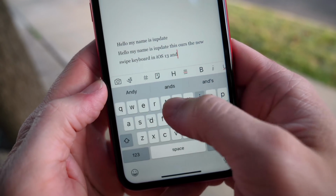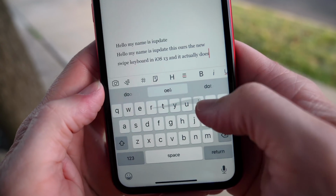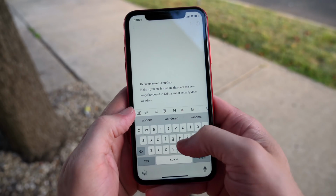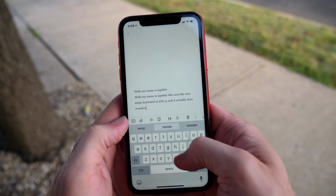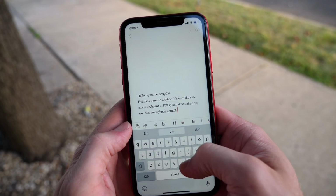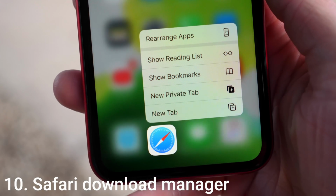So if you're somebody who has missed that and you were tired of the janky third-party support, like I got a keyboard a while back that did this, but it didn't work that well and I didn't know where that data was going. Obviously, Apple's not giving this data to anyone. It's all staying on device, and it's a genuinely good experience that feels like it was made by Apple, well, because it was. Heading over to Safari, there is a download manager in iOS 13.